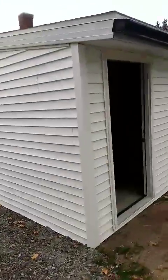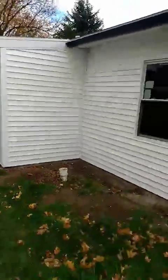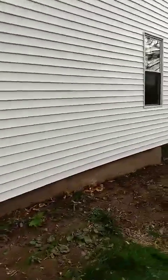Off to the back, we built this whole back half of the house, changed the pitch of the roof, so we got less snow load on there. We extended the back half of the house some, put an entrance on the door. We actually got doors now, that's good. Got all the siding done along the back, got all the gutters done back here.